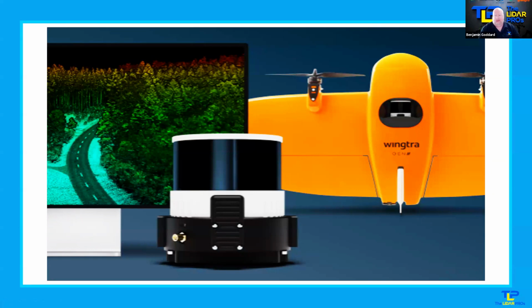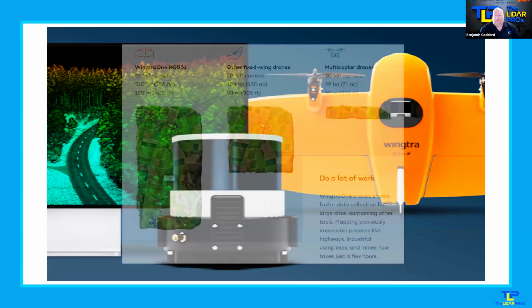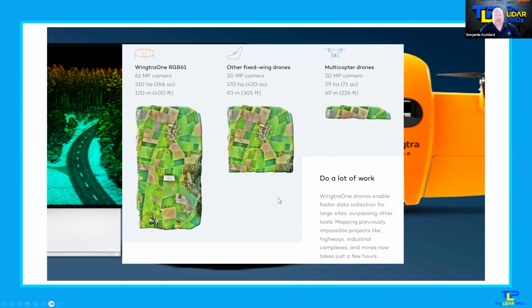And now, as of about a month ago, it is also incorporated with a LiDAR system. So not only is it a long distance photogrammetry drone, but it also now has the capability of doing LiDAR. We'll get into that here in just a second. This diagram is just to show you the uses for that Wingtra.